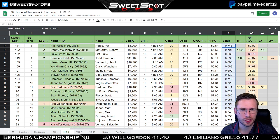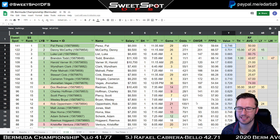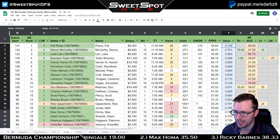Basically, they're too cheap if their number is over one. If the number is less than one, then their price is not as forgiving. They're priced pretty high. 0.75 I think is average, so that's kind of where we see Pat Perez.